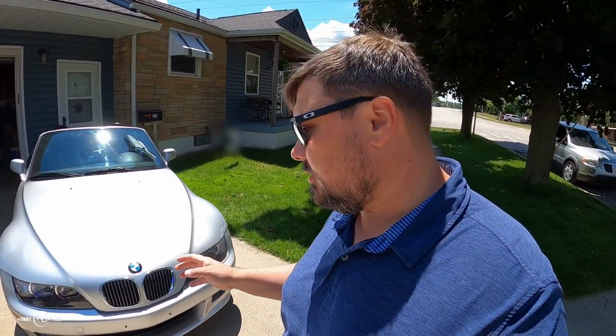There you have it, guys. There it is. This is what I picked up. This is the new car for the channel. And it's gonna be a great Michigan summer car here. This is the 2001 BMW Z3 2.5i.